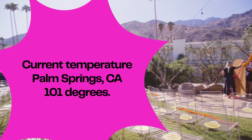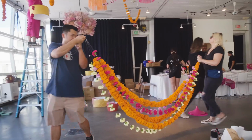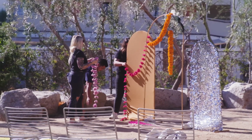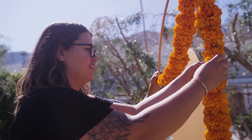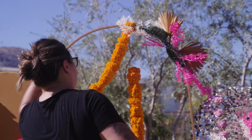We are in the middle of the desert. There's direct sun coming down on the ceremony space, and that can really affect the quality of flowers. So we have to push back that installation time to as close to the ceremony start time as possible. Make sure that everything is in pristine condition before the ceremony starts. Definitely some harsh conditions, but something that we just have to work through, and that really comes with the territory.